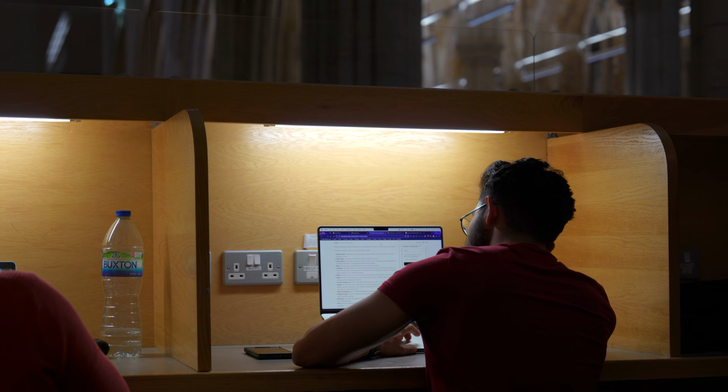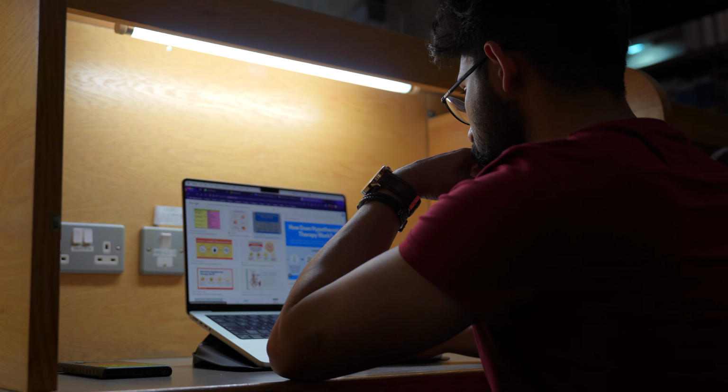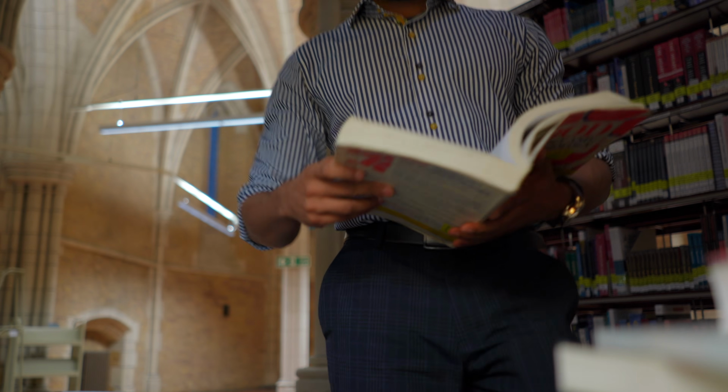But now a problem a lot of students face is that when it gets to exam season, there might still be a lot of content to learn and go through. And if you don't have too much time before your exams, you know how difficult and stressful it is to go through all of the content and retain all of that information.